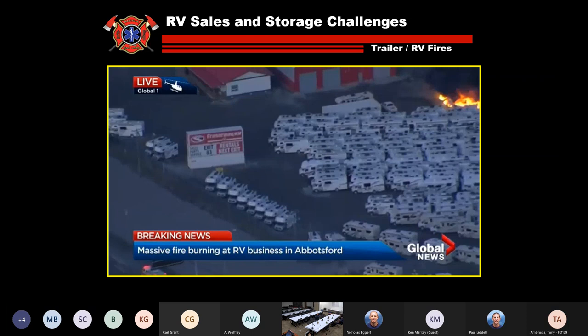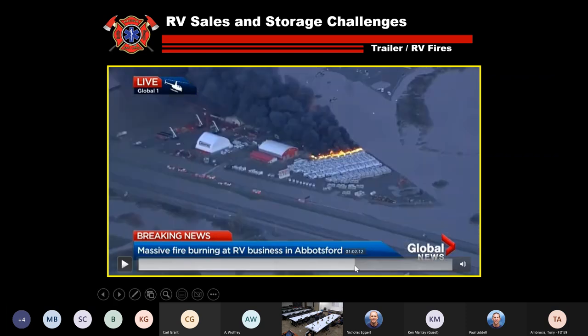Right by Whatcom Road. Now, the Whatcom Road exit off of Highway 1 is... So this is a situation where I think they've burned over 100 trailers, 100 RVs. This is almost in the $10 million area of fire loss. Between Sumas and Chilliwack, so that's been flooded. That's not where the fire is. The fire and flames heavy.